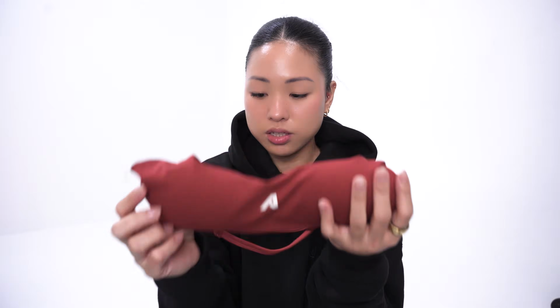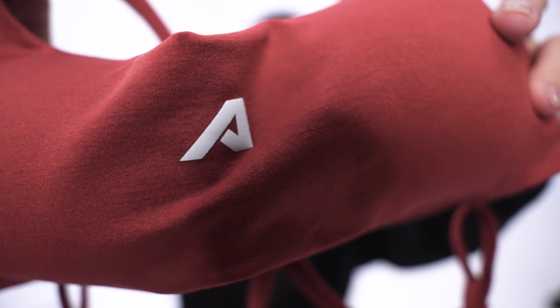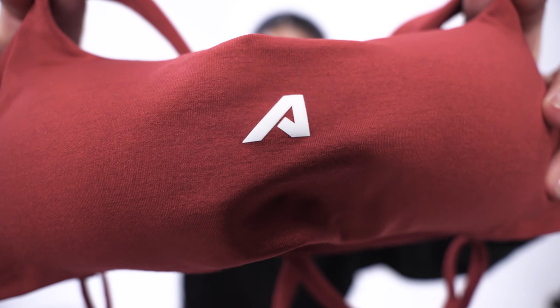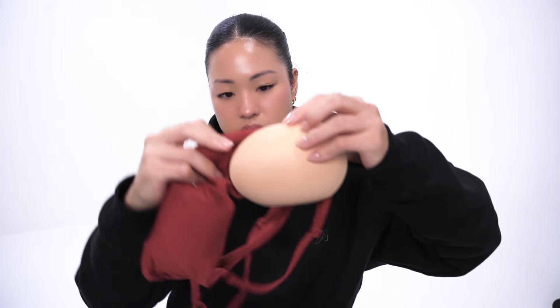I wish we would have done a tonal logo in the front so it's not as stark against the color, or we did the small one by the side, by the armpit, like we do on some of the other bras. This white in the front is just too much for me, but it is one of those silicone sticky logos. It does come with removable bra pads, and something I will note about these pads is the bra is so small, but the bra pad is massive. So when I wore these in the shoots, I actually took out the cups. Here's the size of the cup against the bra.